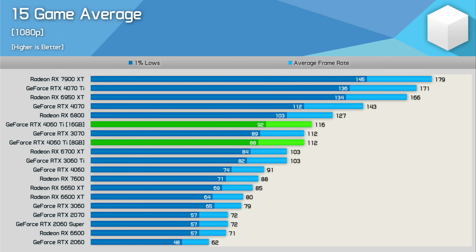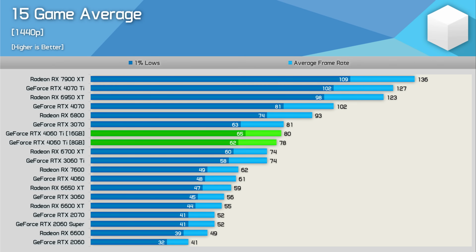And finally, here's a quick look at the 15-game average data. The 16GB model is just 4% faster on average, which makes sense as most of the games saw no performance change. We're also looking at just a 3% improvement at 1440p, because again, most of the games tested saw no real performance change, and a lot of the more demanding games were tested using dialed down quality settings, which is done to allow for more playable frame rates on the mainstream models.